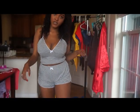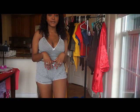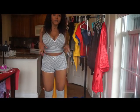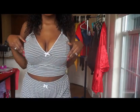Okay, so this is the next one. This is an all gray one, and this is one of my favorites because my best friend, Mickey, gave me these gray socks, so it goes perfect with this outfit. But this one is a gray and white one. This is also a size large. Same thing with the pink one.